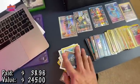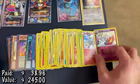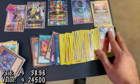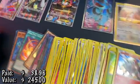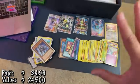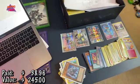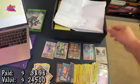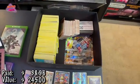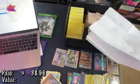So that whole stack right here, and then all of these are all of the holos and reverse holos. And I mean, there's a ton in here. There's probably like 50 in there. These are all valued at like 50 cents to $1. So all in on Pokemon cards is $227, and that's not counting any of this stuff. So pretty conservatively, $227 on all of the Pokemon stuff.